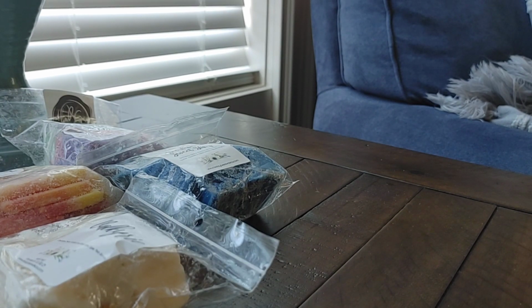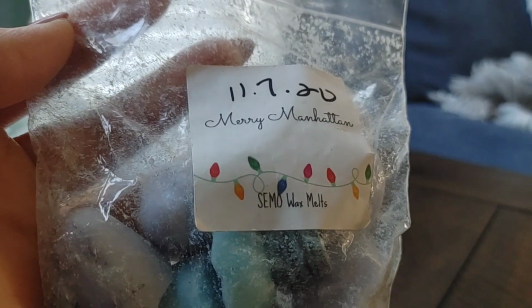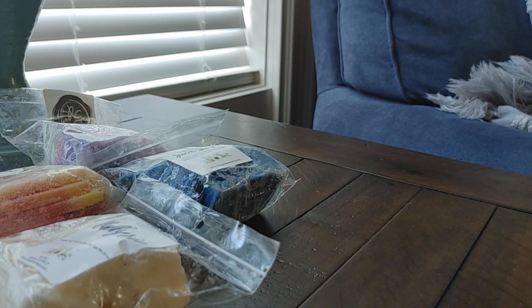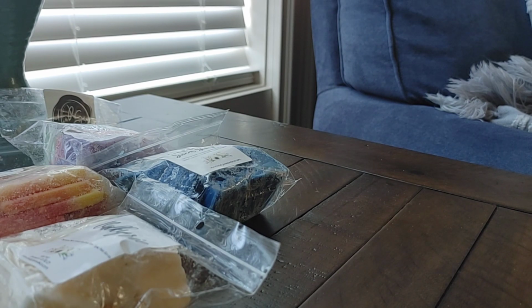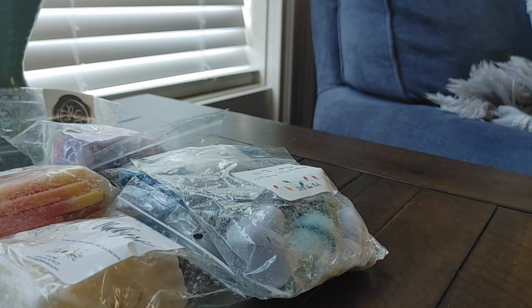What's this? Mary Manhattan from Simo. I did get a chance to melt some of this, and this actually threw really well. It's almost like a really dark, rich berry scent, like a deep, sweet red wine or something. I did like it. It wasn't a favorite. Again, it threw well, but it's probably not one I would pick up again.